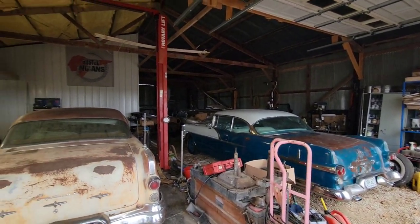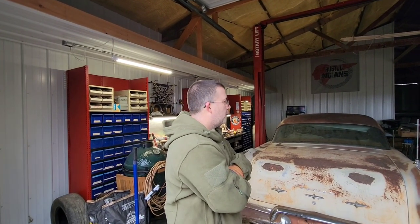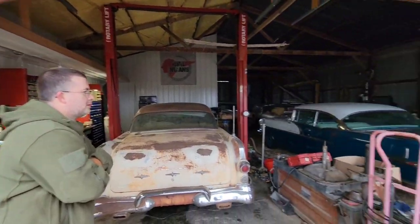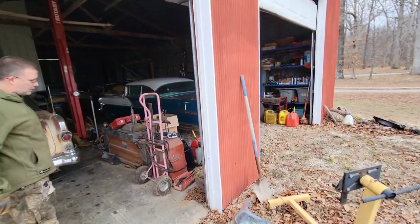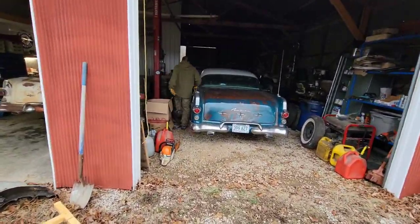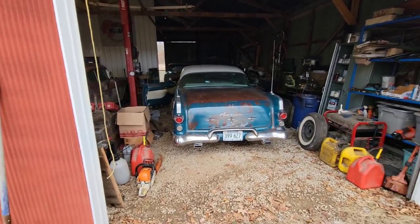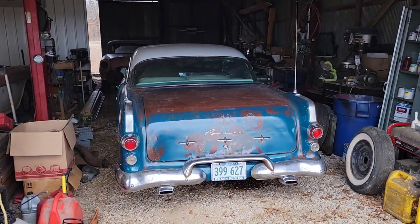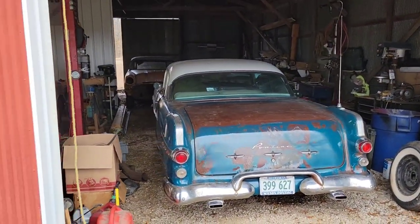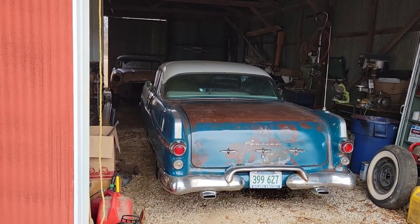This car hadn't fired up for a little bit here, but we'll try to fire it up and get it out of here. Don't have a lot of room in this building, so get it out here. We can take a little better look at it. Yeah, sounds good. Oh, yeah.